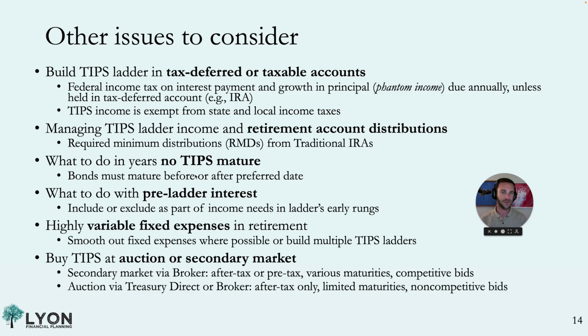Which is true, I think, between 2034 and 2039. I can't buy any TIPS that are going to mature in that year. So I have to make a decision whether I want to build a ladder where the TIPS are going to mature before or after the year in which I need the money. There's a trade-off either way. If the bond matures before, then I'm going to have a whole bunch of cash that I could reinvest, for example. Or if it matures later, I might have to sell the bond a year earlier. So there's some interest rate risk.